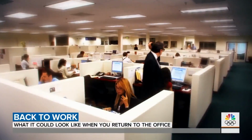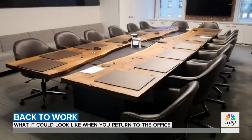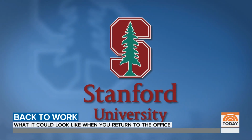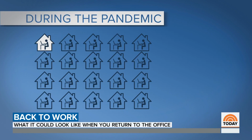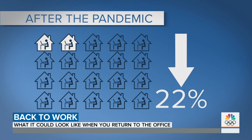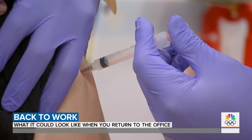The workplace getting a makeover. From spaced out desks to foot traffic control, new safety measures to reduce COVID risk. A recent survey by Stanford University shows working from home increased from 5 to 50% during the pandemic. But that's expected to drop to 22% when the pandemic ends. A key consideration for returning to the office, vaccinations.